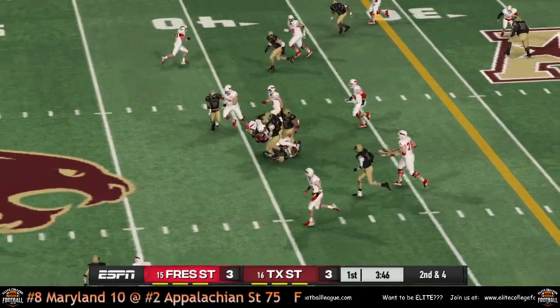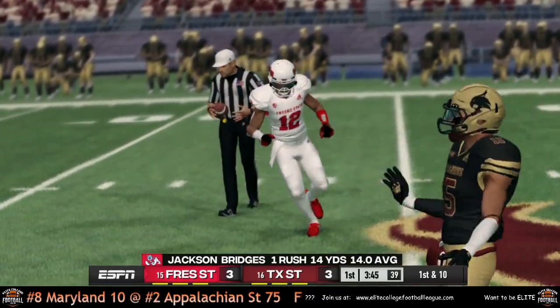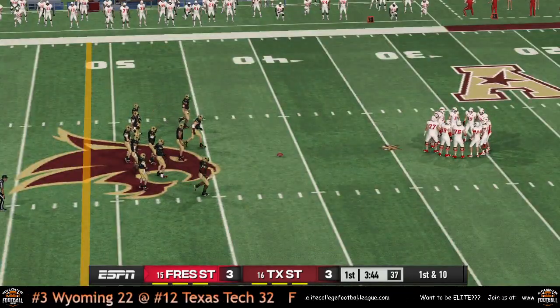There he goes. Makes it to the 41. Jackson Bridges with a 14-yard rush.